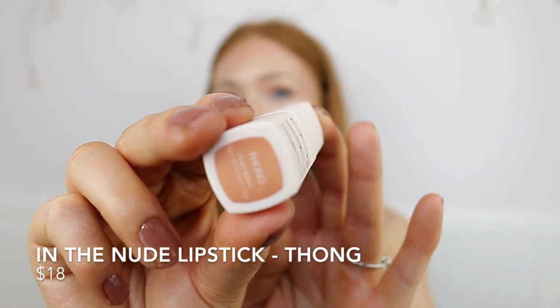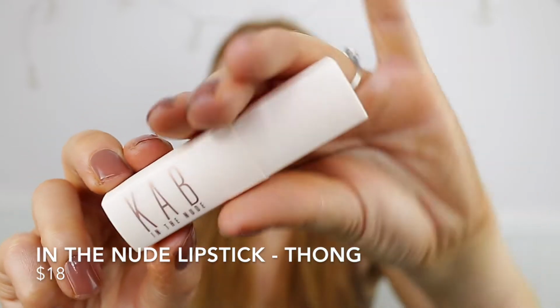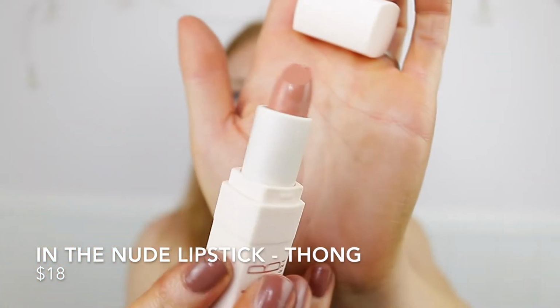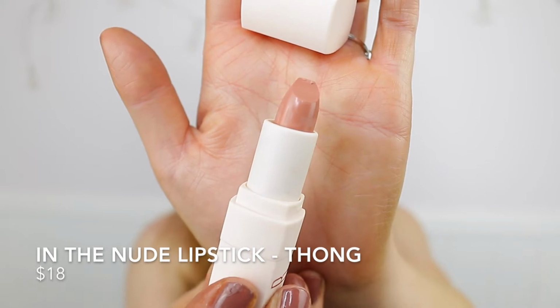It does actually remind me of a shade that I have from Rimmel at the moment, so I will probably do some comparisons, but they are really creamy lipsticks, I've heard, and I know that they're some of the best selling ones that they have. And then Got About, let's see, oh, again, it's smushed in the lid.